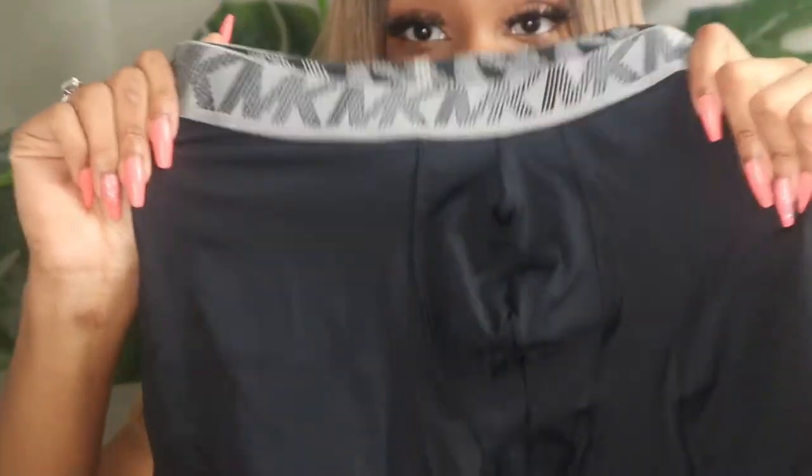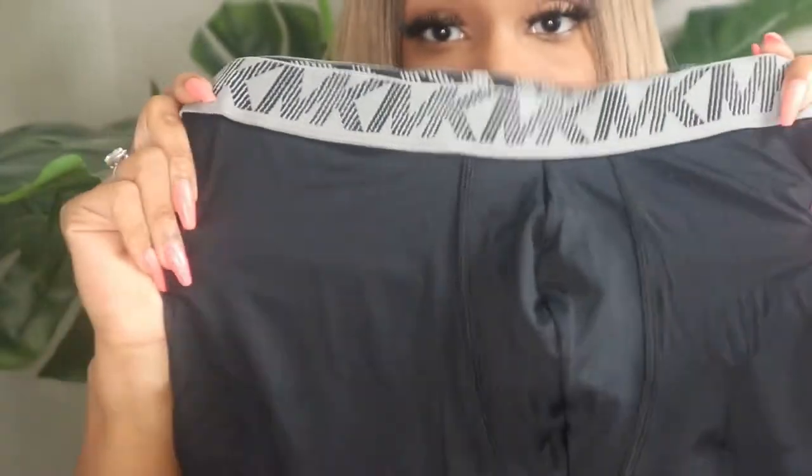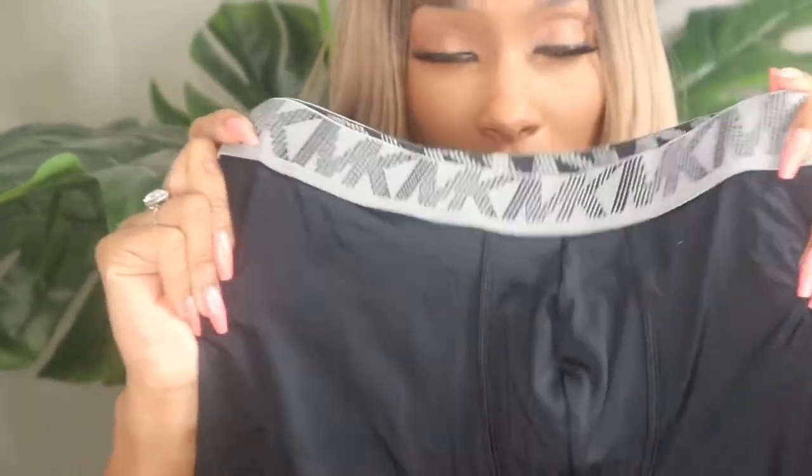And I usually get this 3-pack one, so I'll just show you guys what they look like. See how they're nice and stretchy, but you can also tell the material of these is that nice tight fit, and they're really, really great quality, okay? So I can keep these for a very long time.